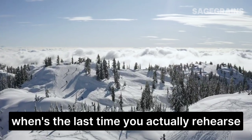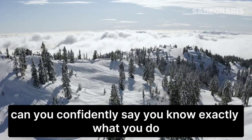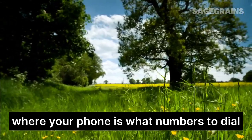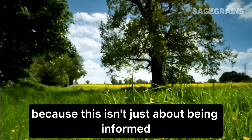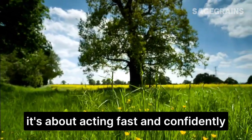When's the last time you actually rehearsed the steps you'd take if you had a heart attack alone? Can you confidently say you know exactly what you'd do, where your phone is, what numbers to dial, and where your emergency supplies are? Because this isn't just about being informed, it's about acting fast and confidently when the situation arises.